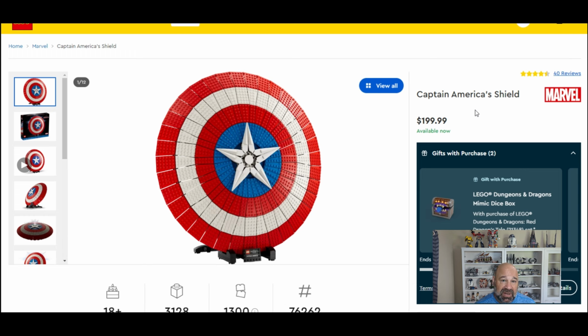You might feel differently, and I want to hear that. So let me know. Tell me if I'm wrong. Tell me why you're buying or have bought Captain America's Shield. I really debated putting this in my top 5. Not as number 1, but in my top 5.